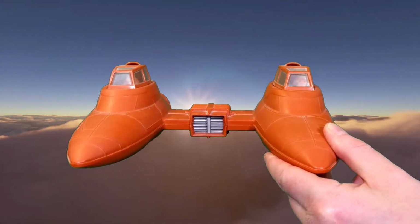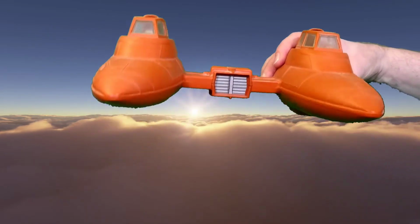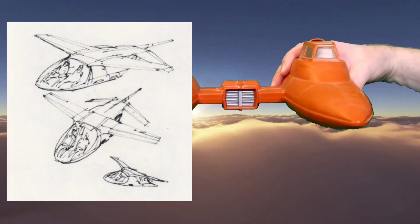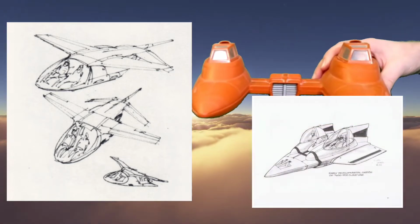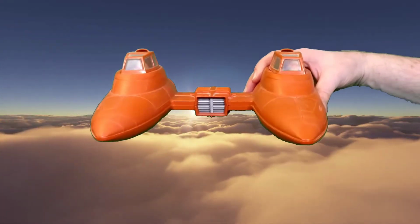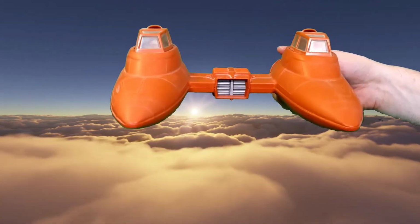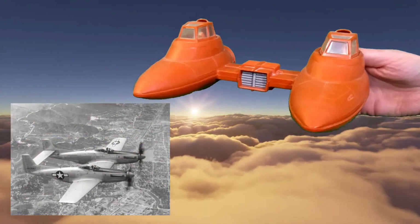So I noticed that in the art of the Empire Strikes Back, this thing went through a few different designs before they settled on this. It was always like a two-seater, like a cab in a way. And then they started to design this idea of like two pods. Now, this is not that crazy of a design. There's actually a World War II airplane that does this.